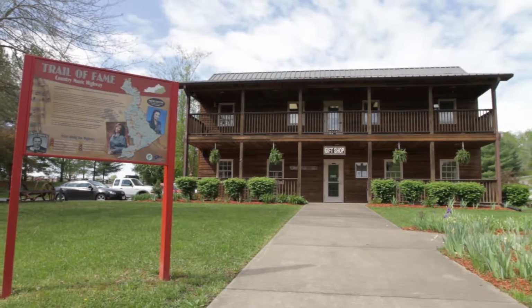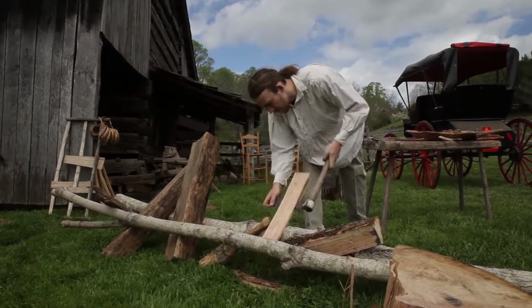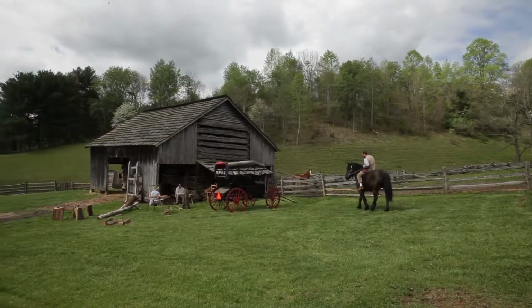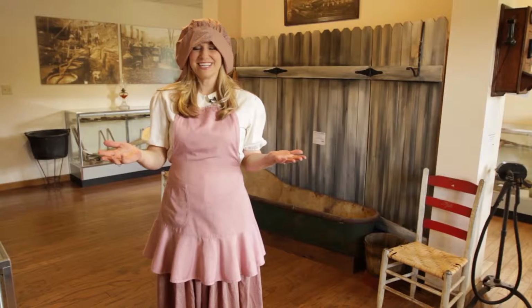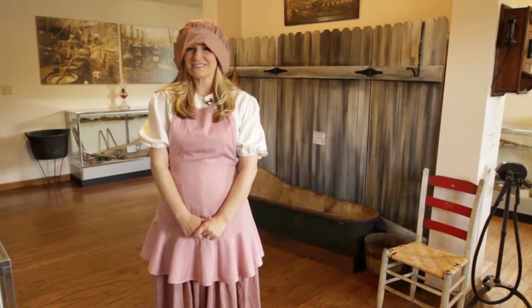This real 1850s homestead, Mountain HomePlace, gives visitors an up-close look at Appalachian farm life in the mid to late 1800s. Today, we really get into character and discover the proud heritage of early Appalachian settlers. Mountain HomePlace uses costume interpreters to demonstrate daily chores and educate visitors, and I'm dressed to join them. There'll be plenty of hard work and lots of fun. Let's go explore life as a mid-19th century Appalachian farmer.